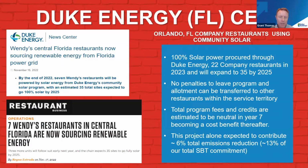This is a little bit of information on our Duke of Florida Community Energy Connection program. By the end of, at least, our allotment in the program, the 35 Wendy's Company restaurants in the greater Orlando, Florida area will all have 100% solar power. There aren't penalties to leave. They have a wait list. So if something happens with a Wendy's site, or we open a different location, we're able to move that load around.